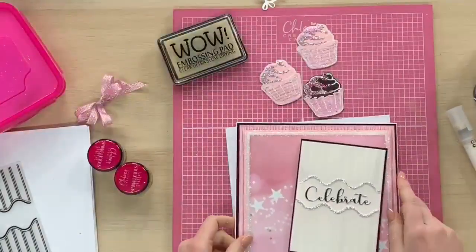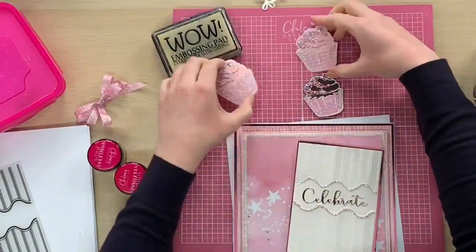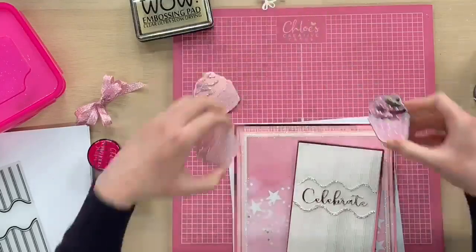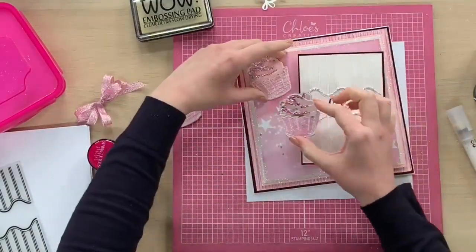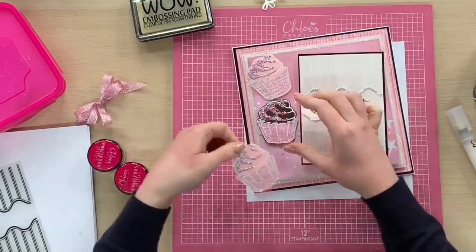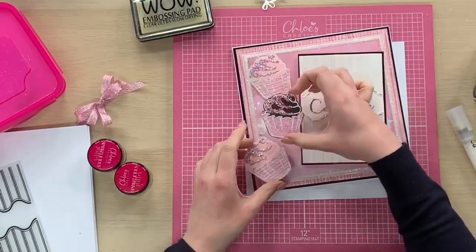Okay, and then we're going to pop these onto our base card. So to arrange these, I'm going to pop this one at the top, this one in the middle, and then this one at the bottom.